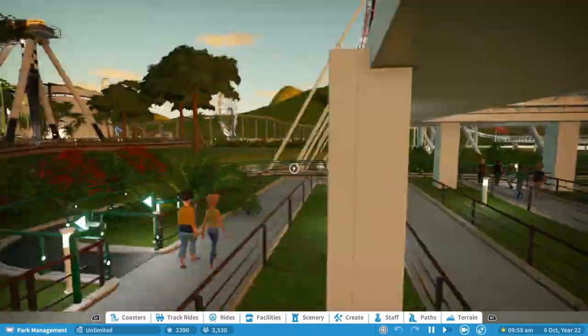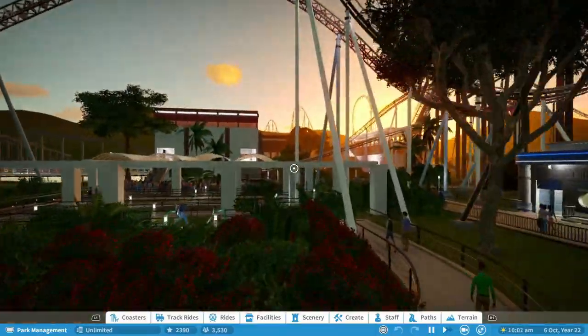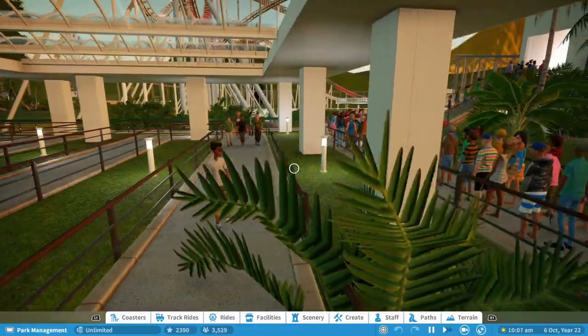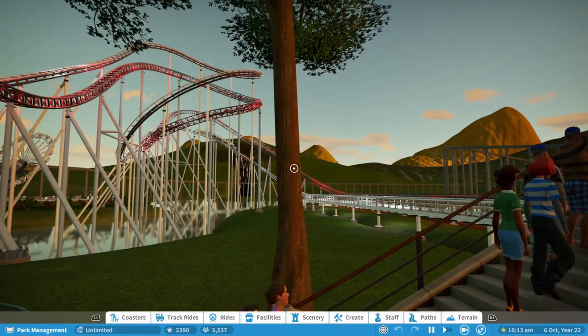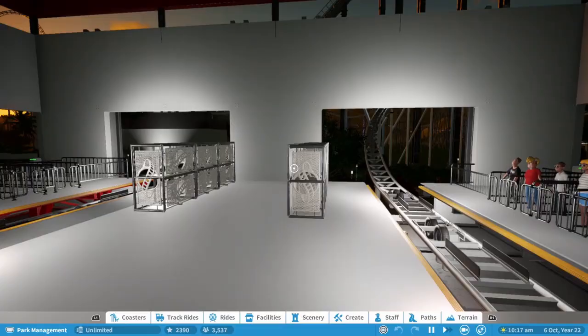And then we are on another queue line now. I've not missed a sign or anything, have I? No, so on another queue line. Again, the queue line patterns are consistent, and again, it's a pattern that works, I think. Wow, this looks like two dueling coasters. This is going to be fun.